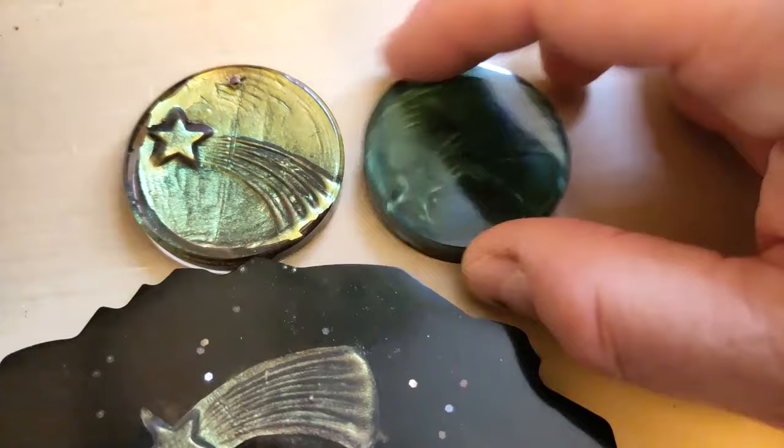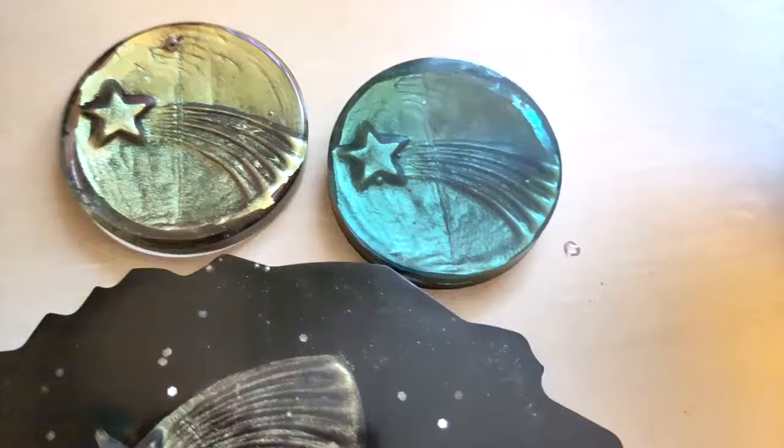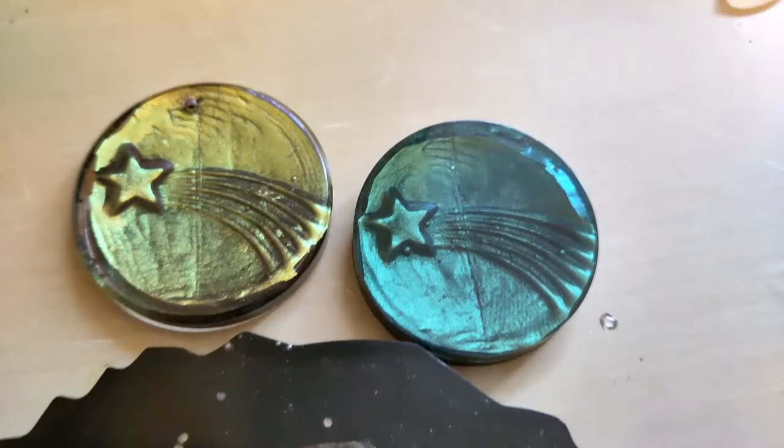This bottle is just so special to me. It's one of those things that I will never part with. I love it. It's a 200-year-old bottle and it's got a comet on it. And just to be able to make the replicas of that is just awesome.